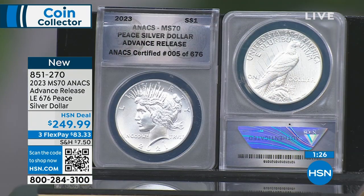Very important. 1986 American Silver Eagle, regular Silver Eagle, $149.95. Mint State 70, regular Mint State 70, $1,500. First day of issue, which you can figure out by box number, $6,000. But again, that's on you to make that happen. That's on us to make that happen.